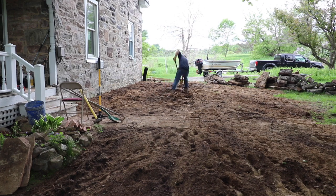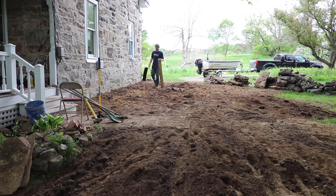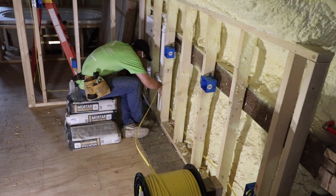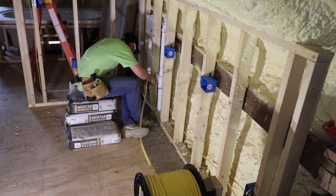After successfully finishing the French drain, I decided to go back inside and face off on one of the most difficult tasks. At least the one that scared me the most was wiring the house. I did get some help with it, of course, but it was still a very intimidating task.